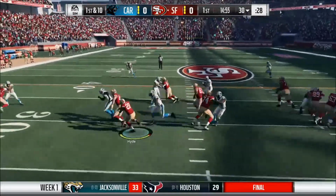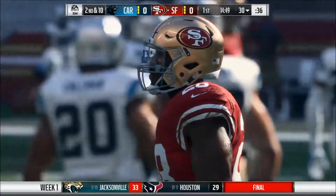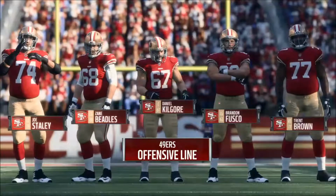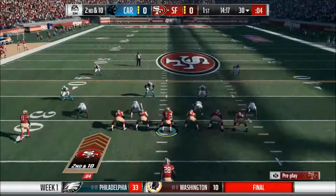First play of the game is a handoff to Carlos Hyde, and Hyde is stopped before he can go anywhere, stuffed at the line of scrimmage. So let's take a quick look at this San Francisco 49ers starting offensive unit. The line: Staley, Beatty, Kilgore, Fusco, and Trent Brown. The weapons for Hoyer: Hyde, Hightower, McDonald, Celek, and Pierre Garçon. We'll see what Hoyer can do with these guys.